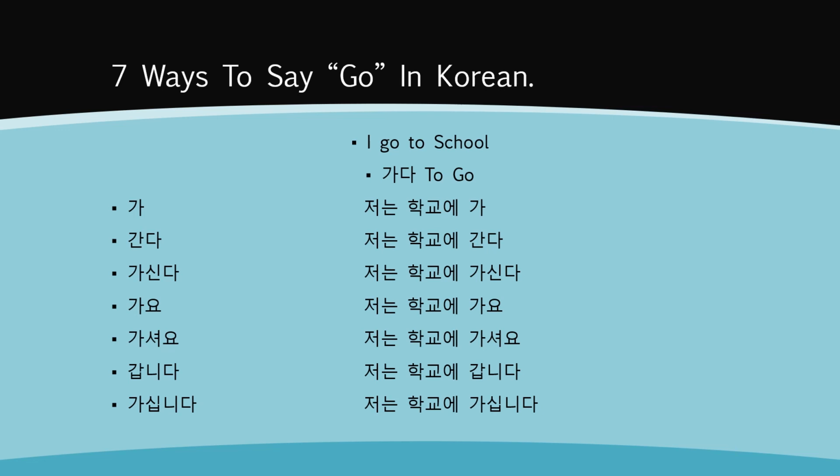And the weirdest thing, or the funniest thing, is if you do not use the right level of politeness, the interaction will go completely wrong. If you go up to some old man on the street and you say "ga" or "저는 학교에 가," he's gonna get so mad. He's gonna think, "What is wrong with this guy? He's so rude. He's so terrible. He's completely disrespecting me. He's doing this on purpose. He is completely trying to disrespect me.